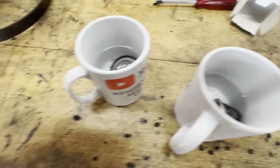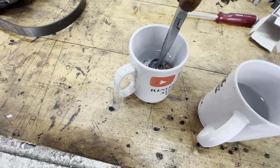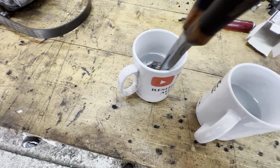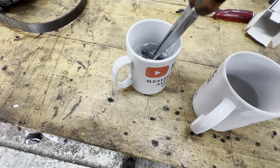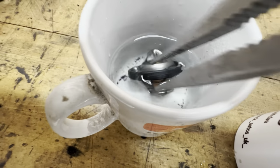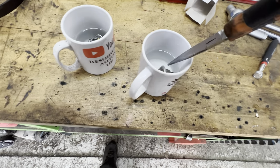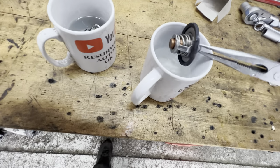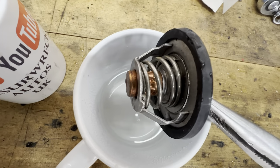So it looks like this thermostat is not working correctly. I don't know if it's new. It looks quite new. I don't know if I put a new one in. I can't remember now, and like I said, I'd have to go back and check the videos. But this one is definitely not opening, and it's got exactly the same water, exactly the same time. But yet this one, it's closing back up now. But it is open. It's opened up.